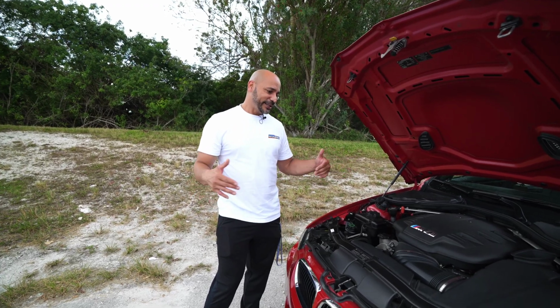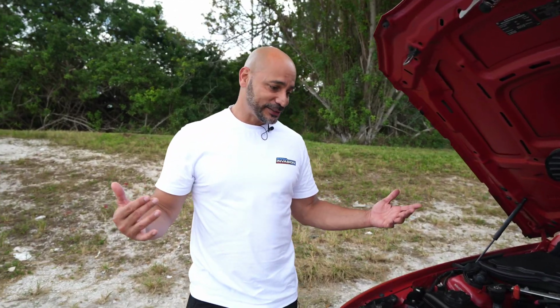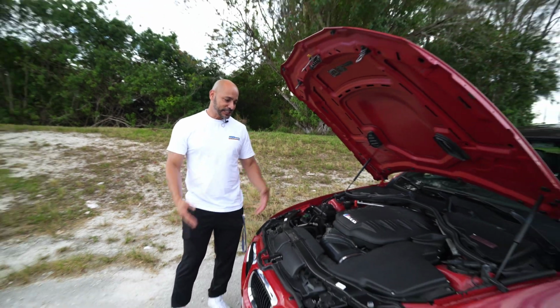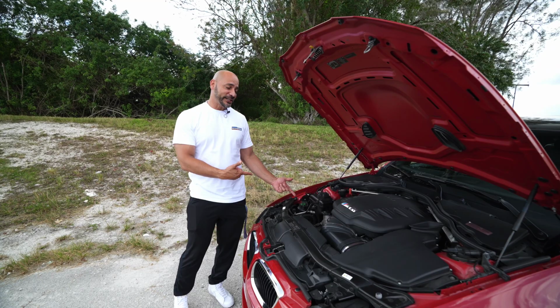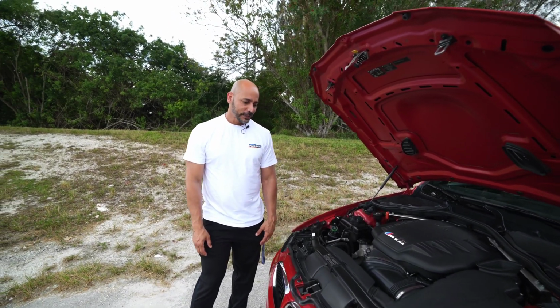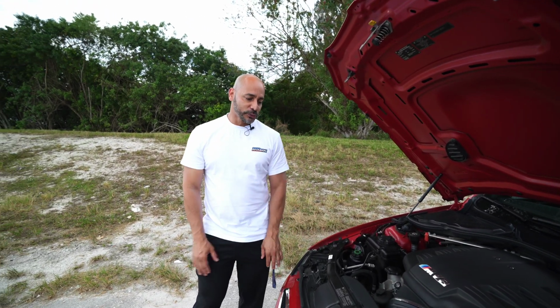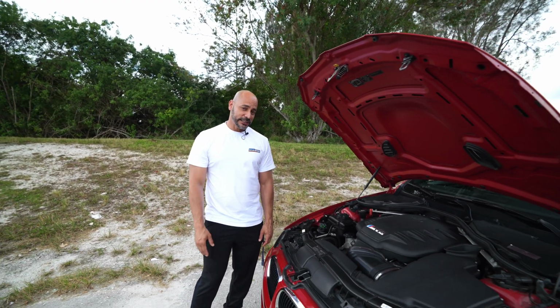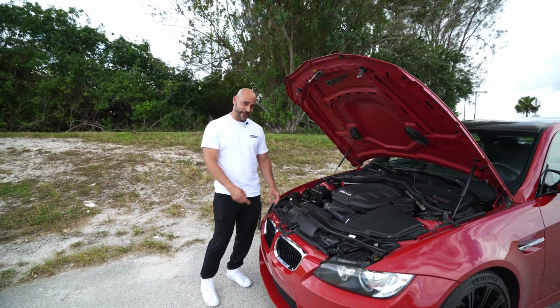Funny thing is, both Ken and I have relatives that are trying to get this car and we're saying, no, you have to stay away from that. Some lucky winner is going to get this car and cherish it and really enjoy it. So stay tuned for how to win. Ken is going to give you some details on how to win this car.